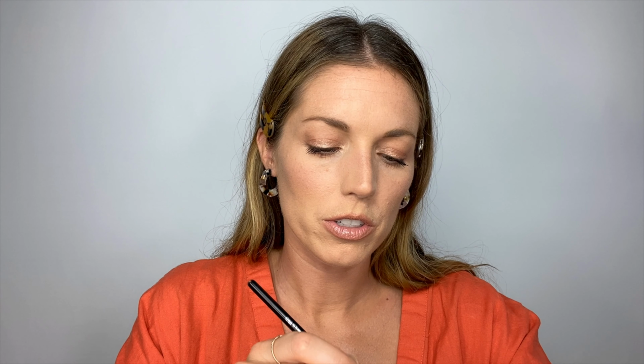This is the Patrick Ta She's an Influencer. It's so beautiful. It has the most amazing sheen to it, and if you can see, the sparkles are very finely milled, so they're not going to be noticeable on camera, but it's just going to make your lips look super juicy and yummy. And, oh, it smells so good.